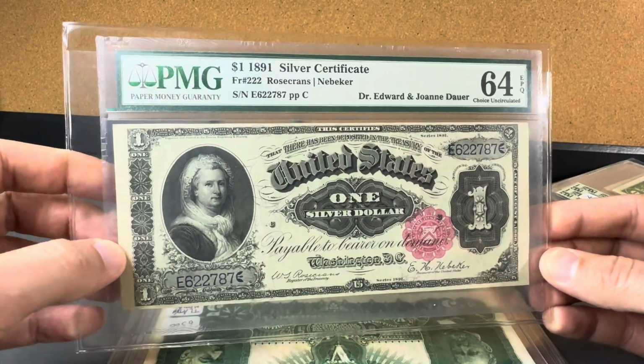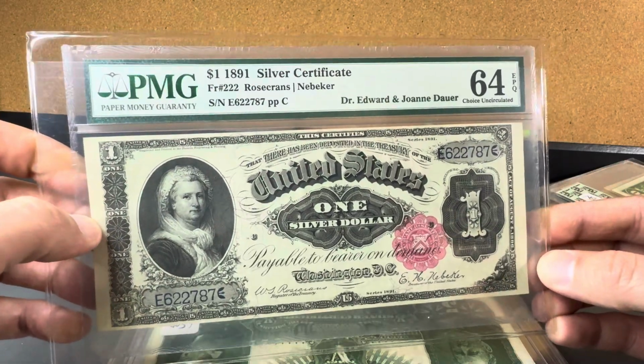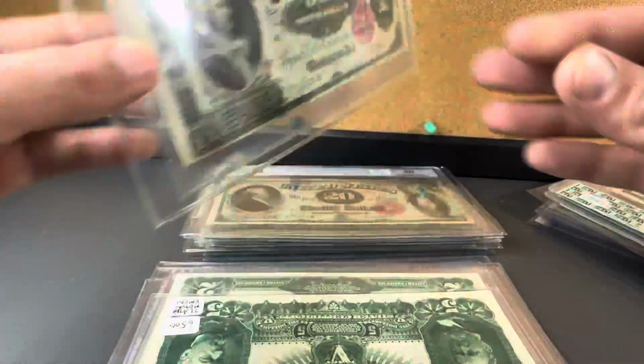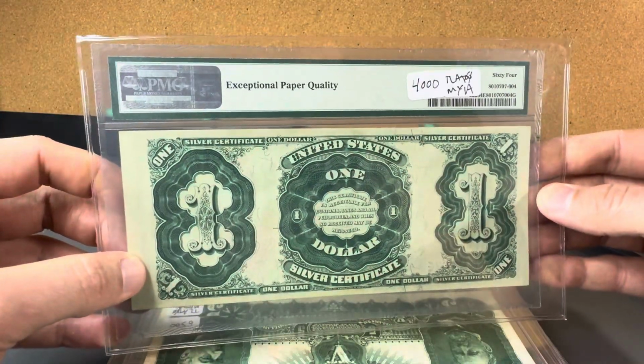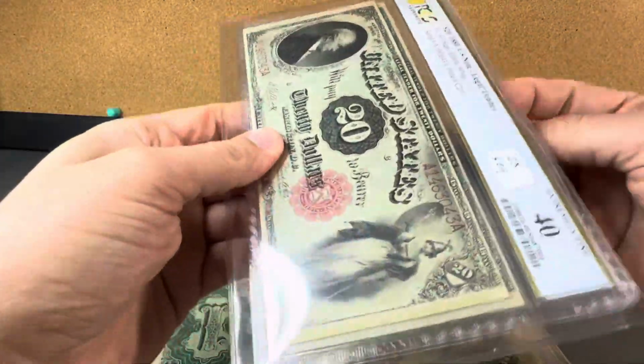All right, Martha, the only woman to appear on the obverse of a note by herself in U.S. history. So Martha Washington, 1891 variety. Looks like that one's going to cost you around $4,000.